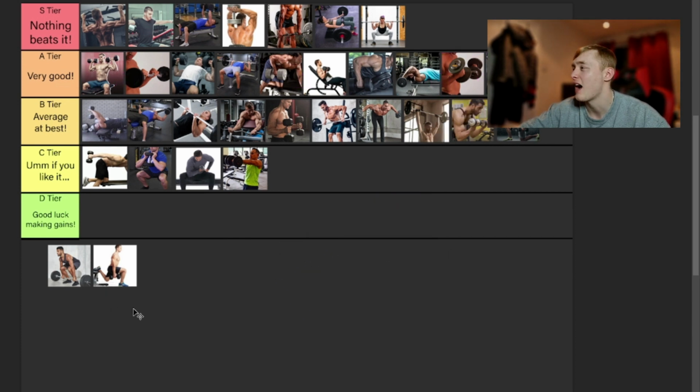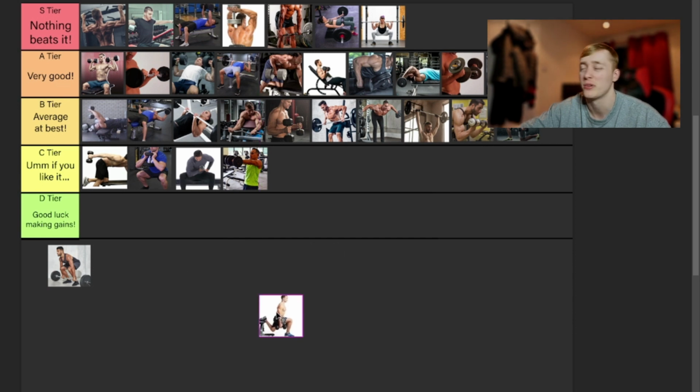Next up, we have split squats, dumbbell split squats. This exercise is very similar to a lunge. However, obviously, you've got one leg in a fixed position. They are good at targeting one leg at a time, targeting the quads. However, balance-wise, some people might struggle. Overloading, because you're only doing one leg at a time, you're not really going to overload much. However, they are still a good exercise targeting the quads.